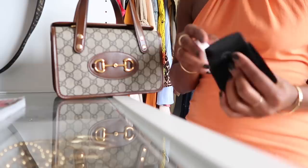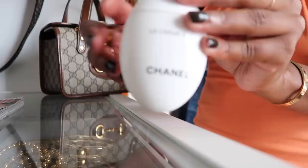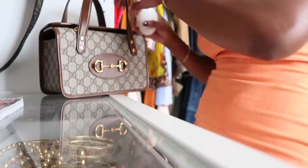My Chanel hand cream, because I use so much hand sanitizer that my hands are dumb dry, and you never know when you'll need some lotion for an ashy moment. I'm gonna pop a mask in here. I'm gonna pop you guys in here.